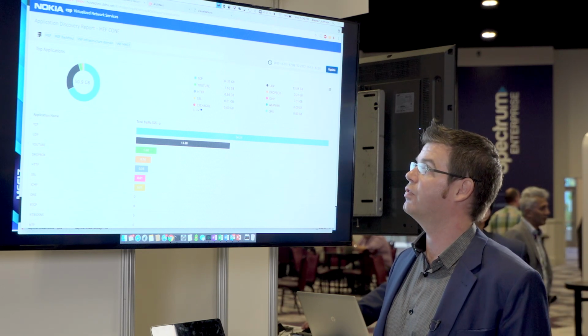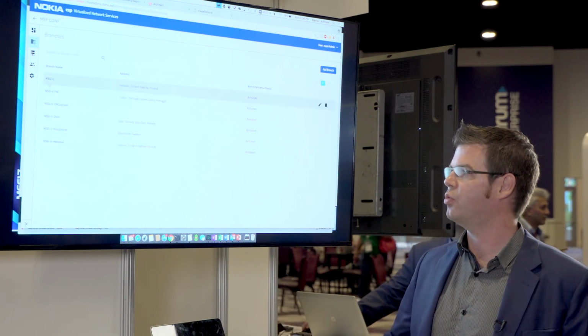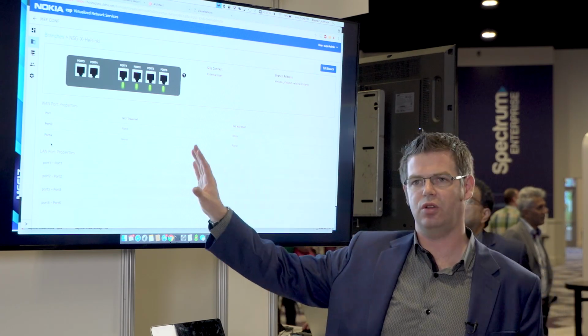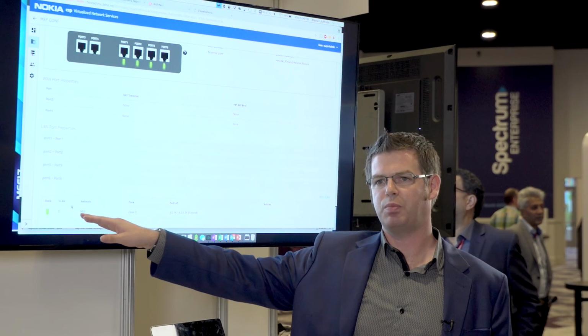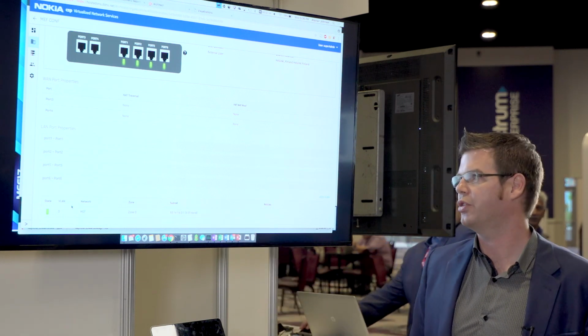Other capabilities of customer interaction are digging into the branches that we have and reviewing the status of the CPEs, whether they're physical or virtual. All of this status is collected frequently and presented to the control infrastructure, and this allows us to see, for instance, that this port here is green and this is the network that is provisioned on that port.